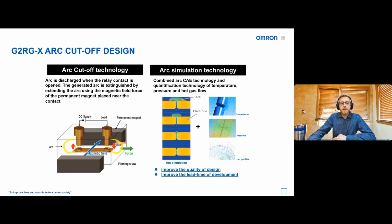So now on the next page, this is where we're looking at the T-shaped structure. And this is just specifically for the G2RGX, since 500 VDC is very high for that small package.